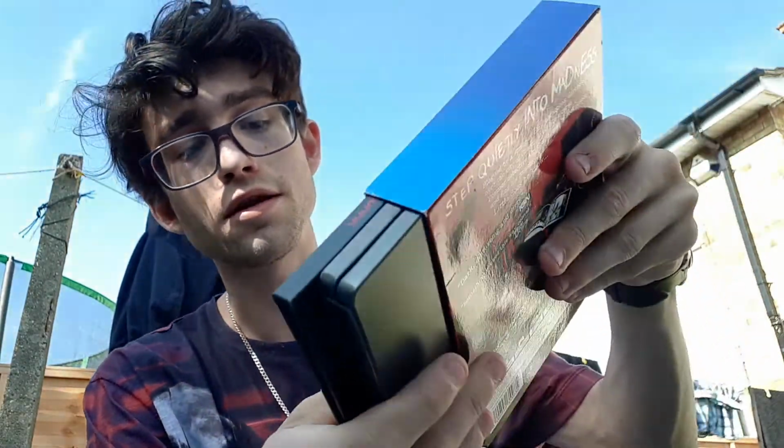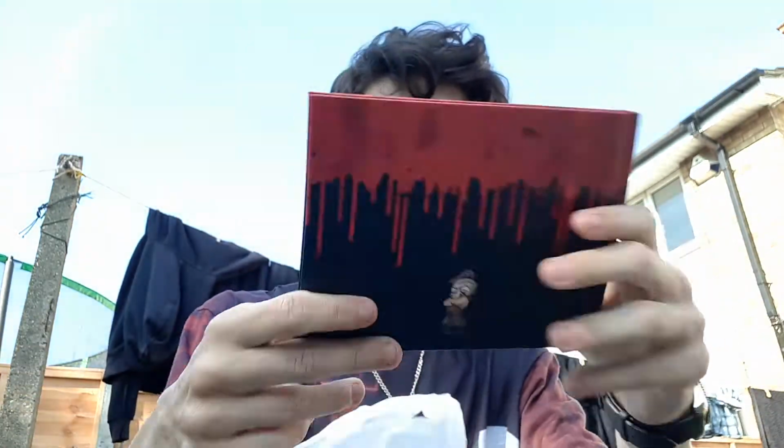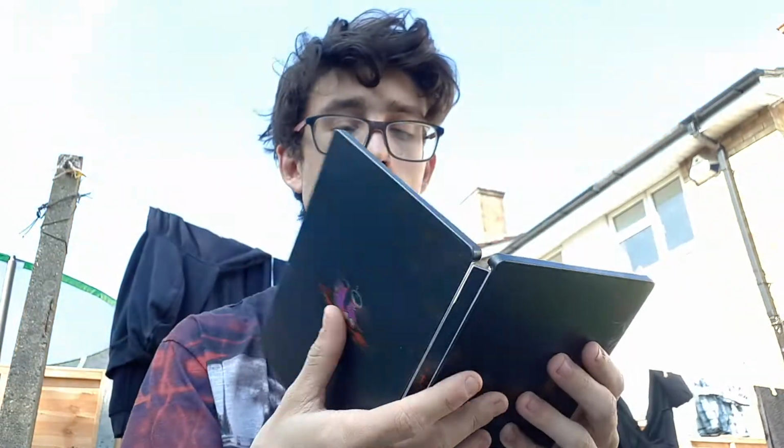The limited edition comes with a small art book. Perhaps I'll go through the art book in an ASMR video. And it also comes with a steel case, which is really cool. Steel case, and it also comes with two discs, the game and the soundtrack CD. I got it on the PS4. It is a multi-platform game. I just got it on the PS4 to boost up my PS4 collection.